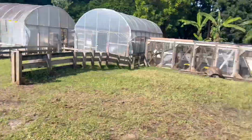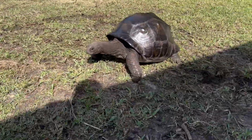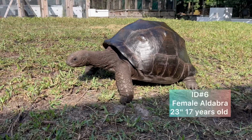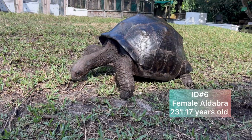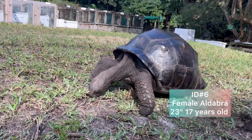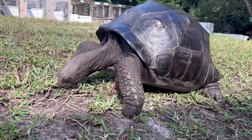But our main focus here today is number six. Check out number six. This is a 23-inch female Aldabra Tortoise. Great personality. She's amazing. Check her out. She's extremely dumb.